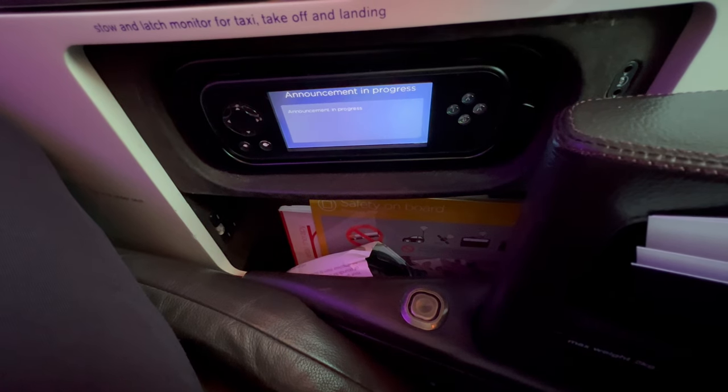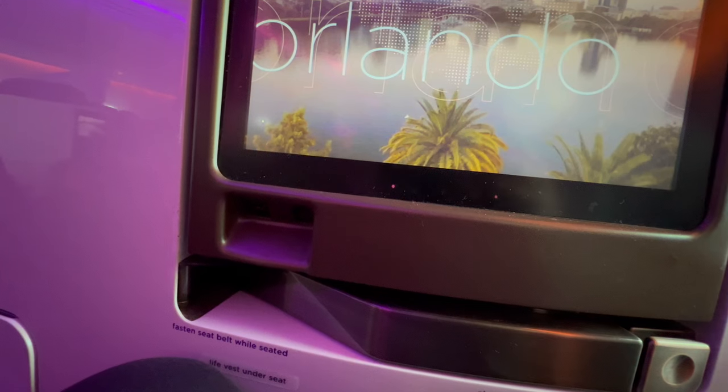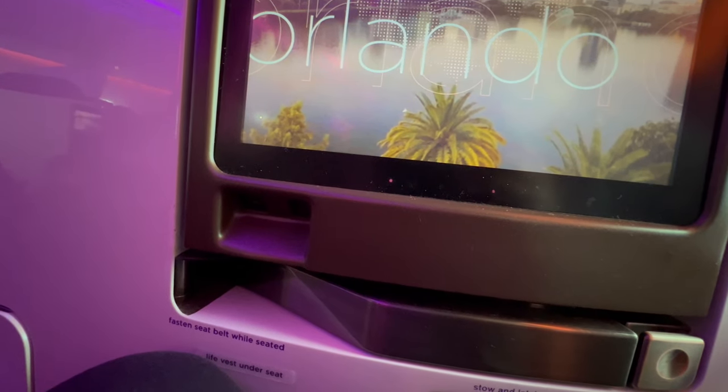Next to the seat, there was an international power socket. And below the entertainment screen, there was a USB port.